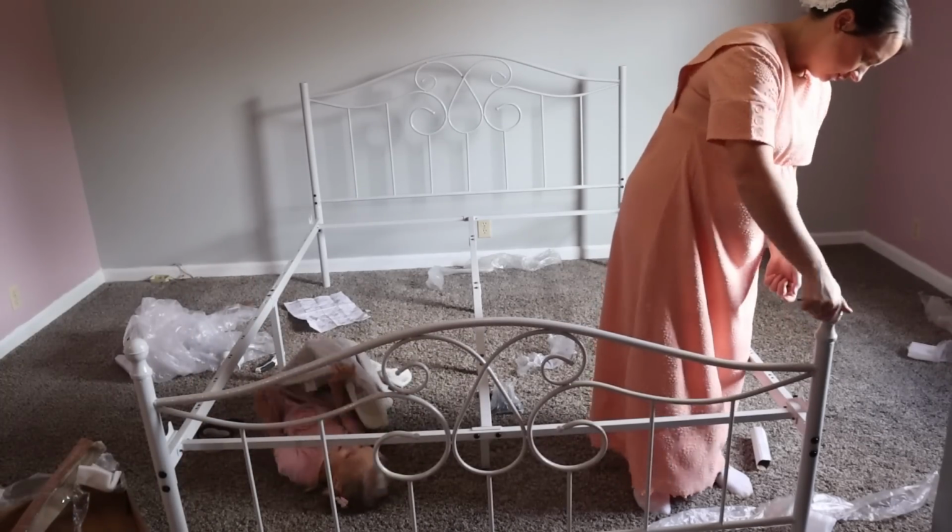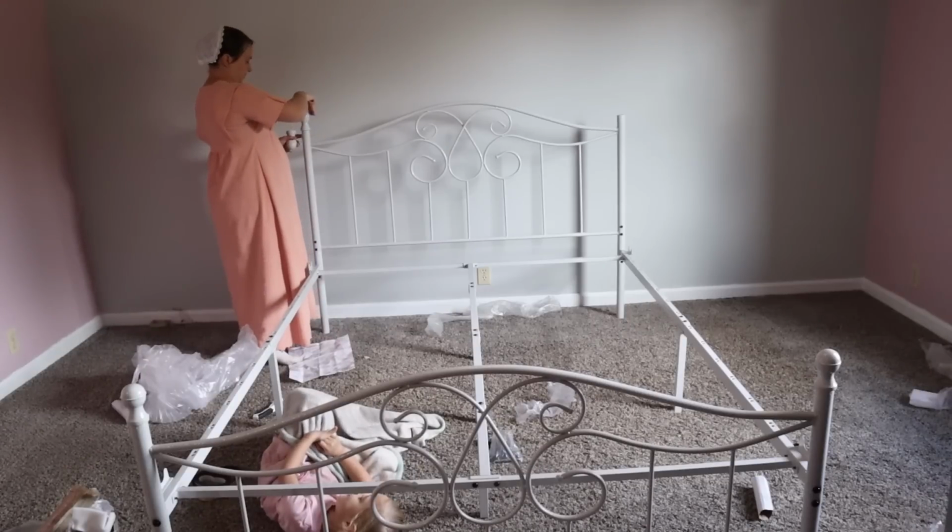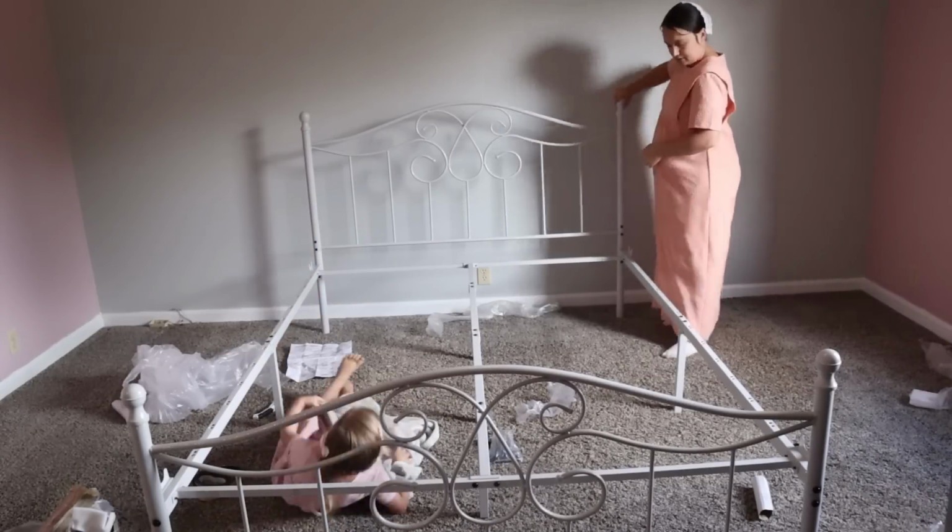So far it looks really cute and very girlish. And Chloe couldn't wait to lay in her bed, so she got her little blanket and just laid in the frame for a while.